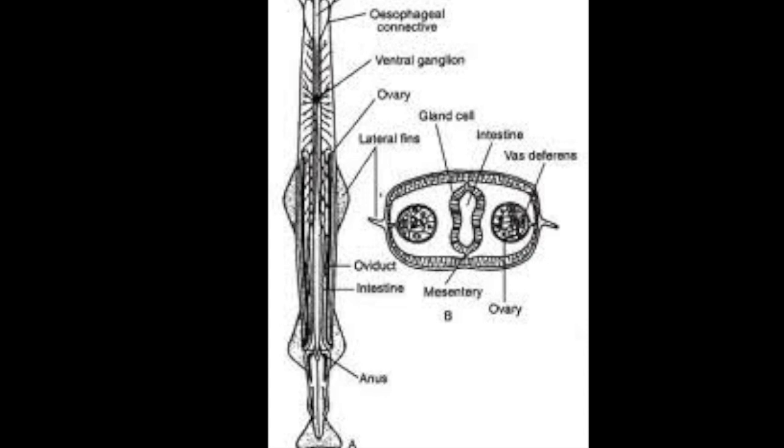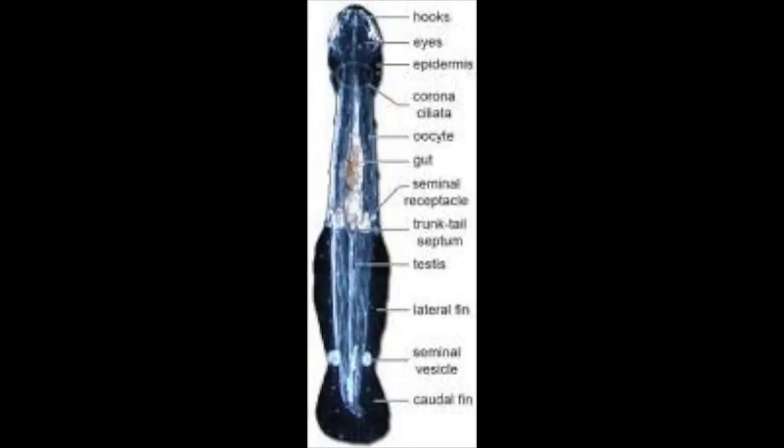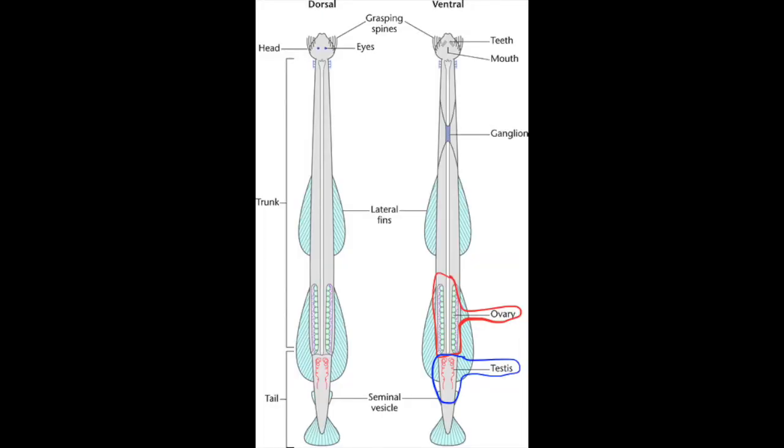Chaetognatha are hermaphroditic, meaning they have both male and female reproductive organs. They possess paired ovaries in their trunks and paired testes in their tails and can self-fertilize. However, the eggs and sperm do not mature at the same time, making self-fertilization unlikely and sexual reproduction more common.